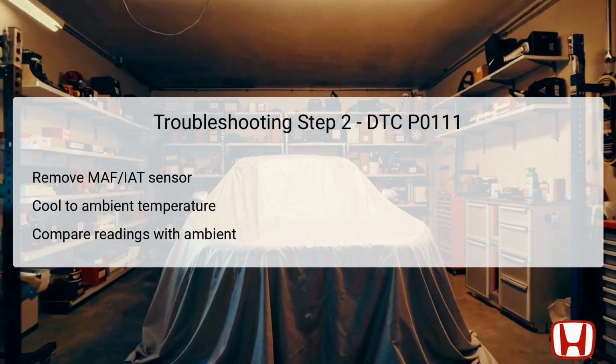The second step in troubleshooting DTC P0111 entails a performance check of the IAT sensor, particularly under low temperature conditions. Start by removing the MAF IAT sensor from its position, allowing it to cool down to the ambient temperature, which is the surrounding air temperature.